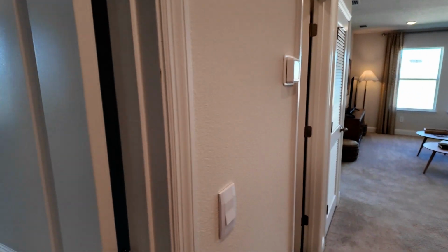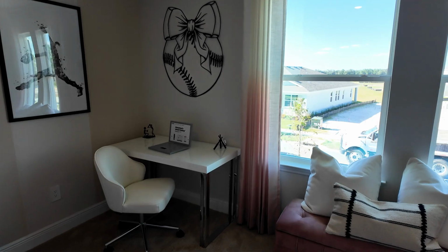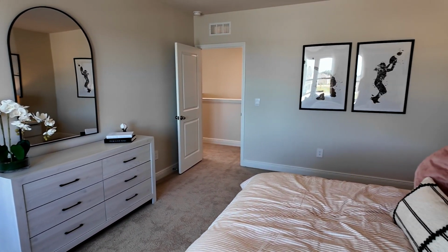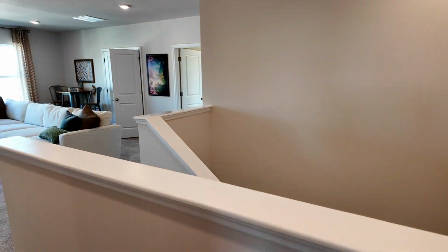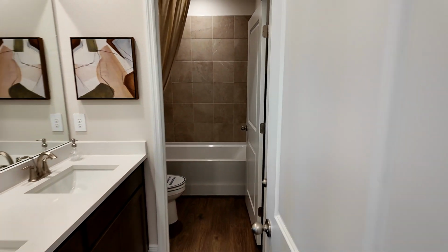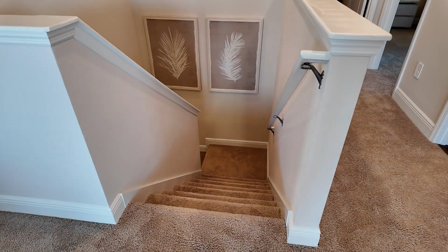And you've got another bedroom right here. And this is the size of a master bedroom here. It's got its own walk-in closet there. And you've got a full bath here just off the loft. So any guests that you have that are up in the loft enjoying a movie or just family time, they can just use the full bath there. There's a stairwell going back downstairs.